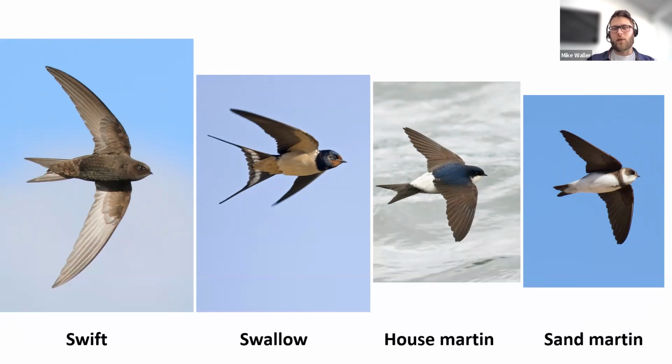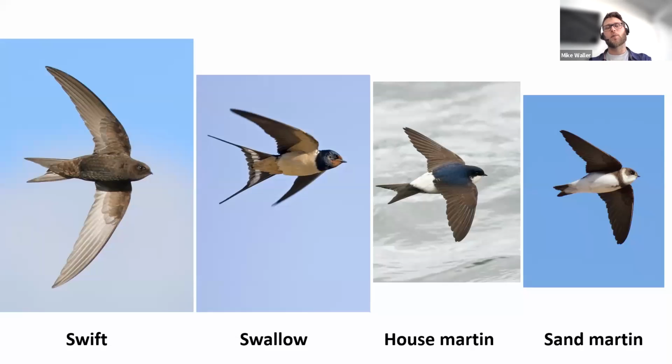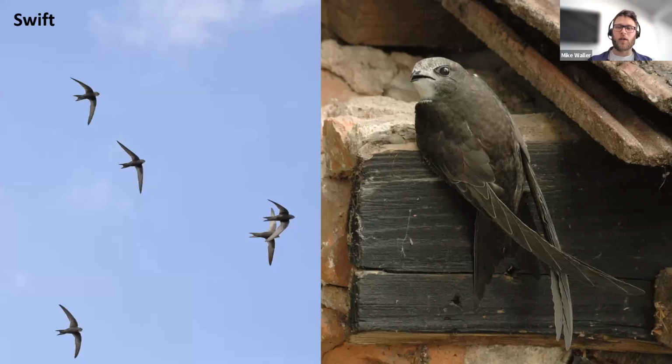So let's go through some of the details and pick out some of the differences. We'll start with the swift. The swift, as we could see in the last slide, is the largest. I've tried to do these to scale. The swift is by far the largest out of the four, okay? It's got these really long scythe-like wings, almost like a boomerang.